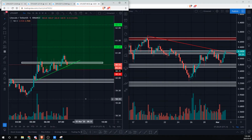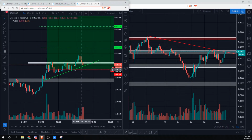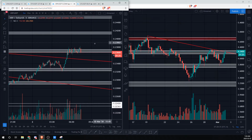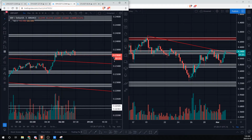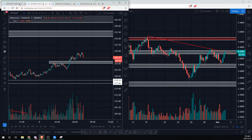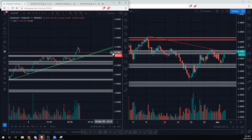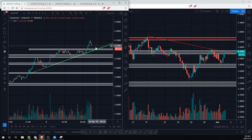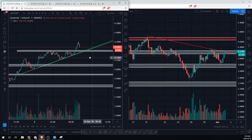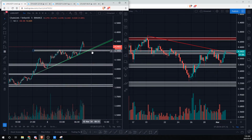Litecoin is not at my stop loss yet, but if it does, it's going to get taken out for a break-even trade. That is a pretty bearish rejection. That looks pretty bearish in my opinion. But I think if we do get confirmation below this zone here, I think that's what I'm going to be using. Not so much right here. So a break below this zone right here is what I'm really looking for.